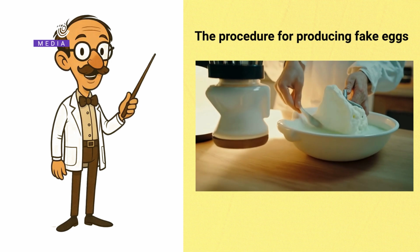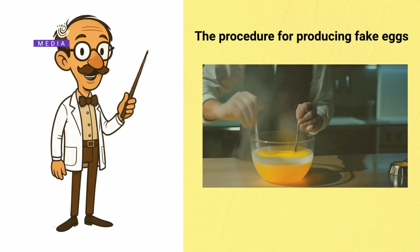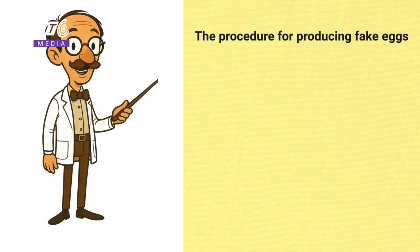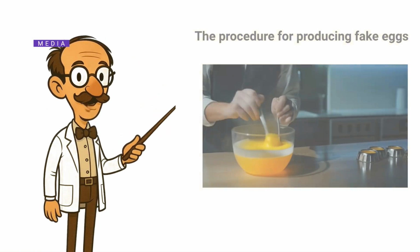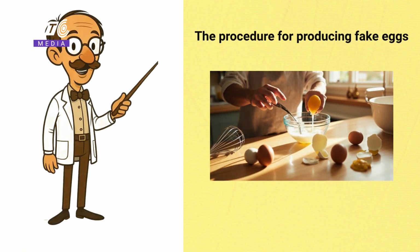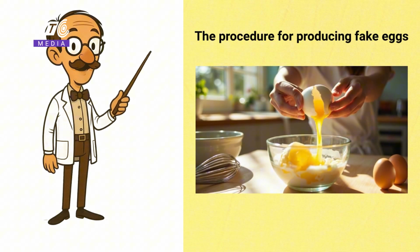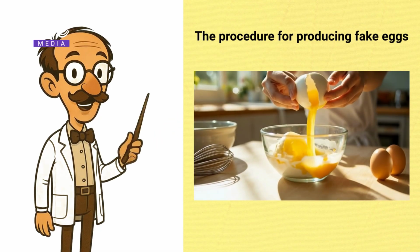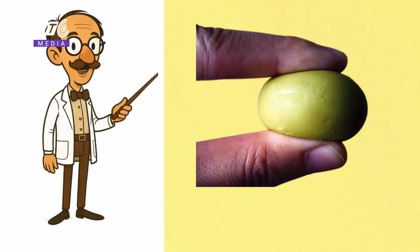In 2013, videos circulating on Chinese social media revealed the sophisticated process of making fake eggs, from crafting the shell to filling the egg white and yolk. These videos sparked widespread concerns about food safety. In 2017, fake eggs continued to appear on the Chinese market, with instructions for producing fake eggs openly shared online. Some individuals even used fake eggs for fraudulent purposes, selling them at low prices to make a profit.